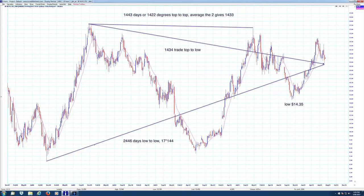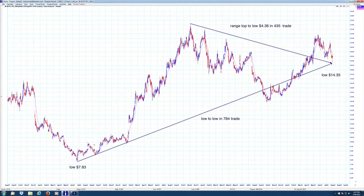So weekly looks great. We'll go to the daily now. This is a low back in 2012, $7.83. A major low before we went all the way up there to 23.50 odd. This low to the very recent low of 1435 I mentioned on the weekly chart was done in 784 trade. So the price of the low gave you the time to the next low. 783 cents, 784 trade. Once again, I've seen this happen too often to ignore it.